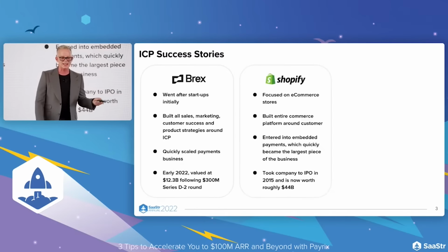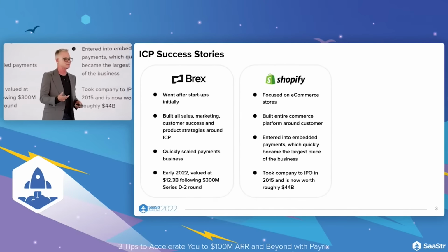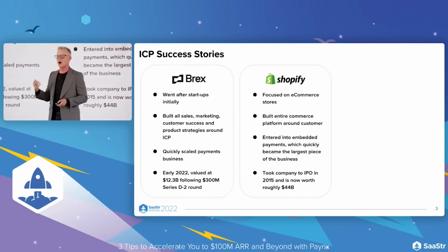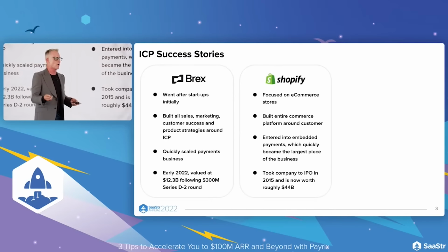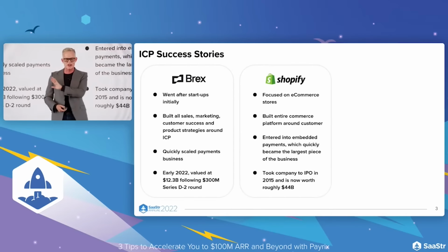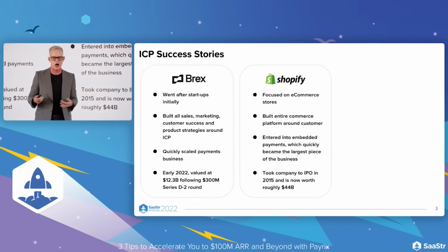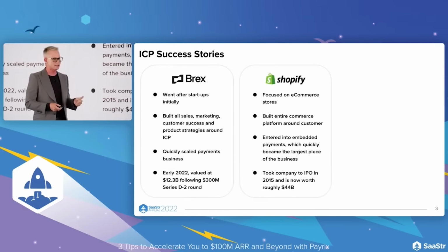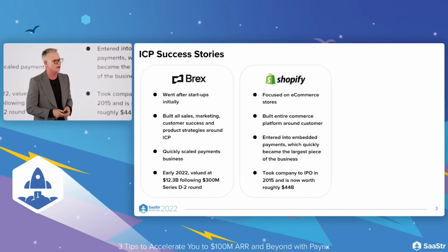Let's see. Our next example is Shopify. Now, everybody knows Shopify, but what you might not know is Shopify started as Snow Devil. It was an online snowboarding shop, and the founders started it out of frustration that there were no easy tools to set up an online e-commerce store. So they identified that as their ICP. They went out and built an entire ecosystem around that.